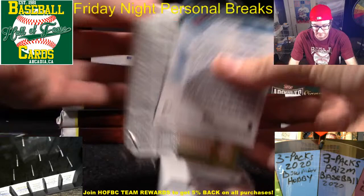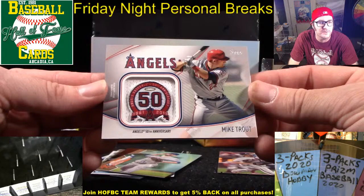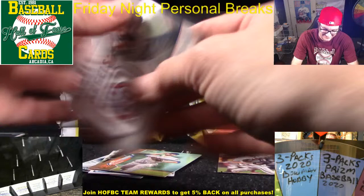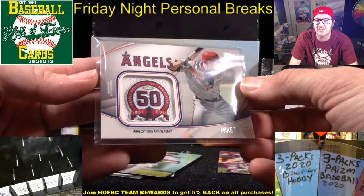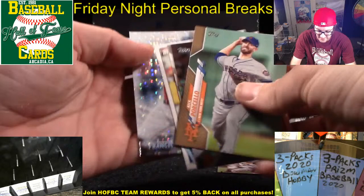Right, another hit in this pack. Oh, it's going to be, how about Mike Trout? Little commemorative patch there. That's dope. Yeah. Fletcher, there you go. That's what I'm talking about. I don't see a serial number on it, but anything Trout is cool. Definitely collectible. That is sick. Not bad, huh? Also in that pack was Porcello, Eaton, Seaver, Freeman, and Lindor.